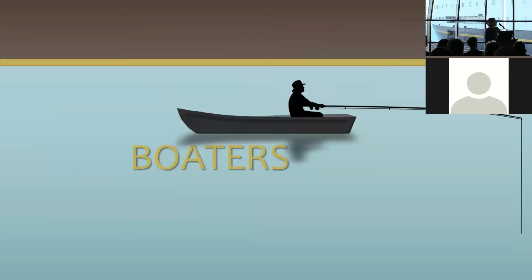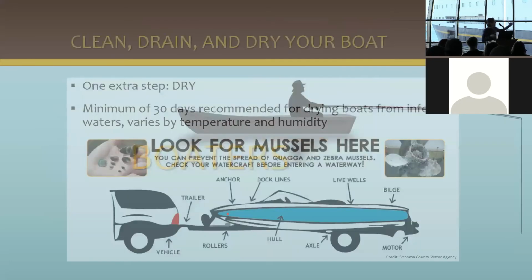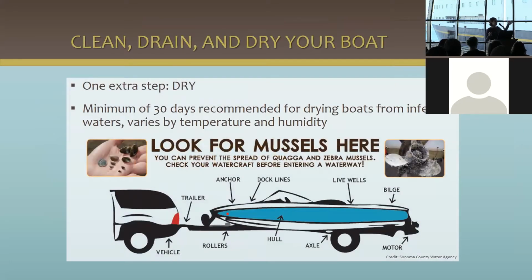And then for boaters, you have a couple extra steps, and your extra step is drying your equipment. It's a huge step. Quagga zebra mussels, like I mentioned, we don't have them here. We don't want them here. And the recommended time for drying is 30 days for drying your boats. That way all the mussels that might be on it, any veligers on it, will dry up.